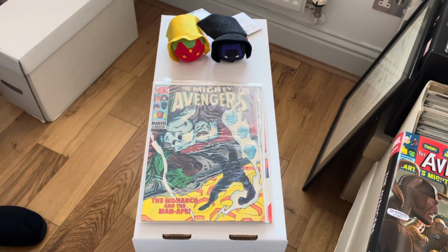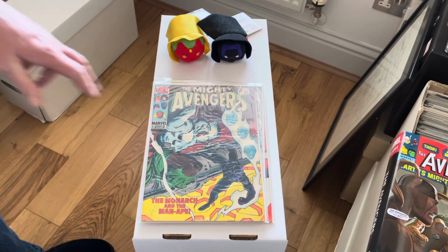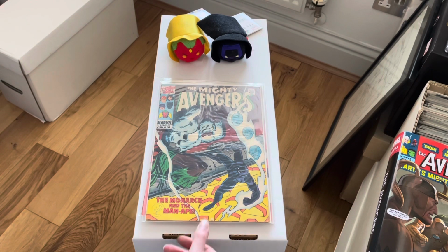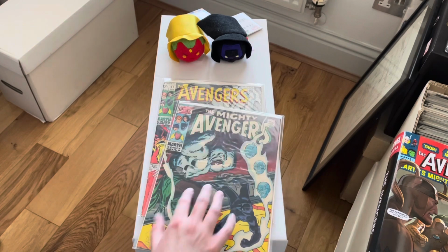The Monarch and the Man-Ape. Yeah, so it's a really Black Panther centric comic, for a Black Panther fan and collector. It's quite an important issue because it's the first appearance of M'Baku, the Man-Ape. Actually, it goes from the Avengers to the Mighty Avengers here with this issue. That's a good point, yeah.